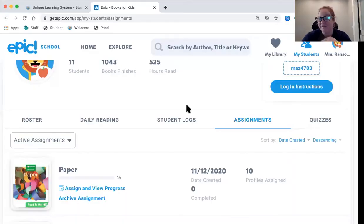All right, and then on Epic, I want you to read this book called Paper. It tells you more about paper and how we use it.